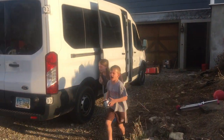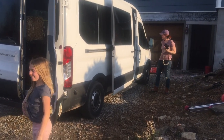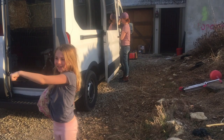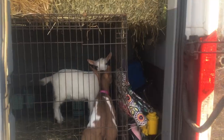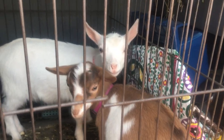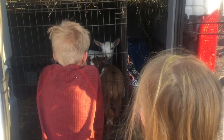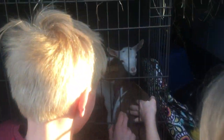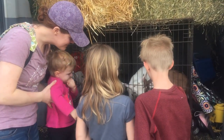Guys, we got a ton of Alex's toys. Okay, so goaties. Let's see, girls. Do they have names? White is Poppy. This one is Smidge. So cute. The white one is Poppy. Oh, you got goats. Aww. Poppy's a cute name. What's the other one's name? Smidge. Smidge? Yeah. Aww. They're so cute on your fingers.